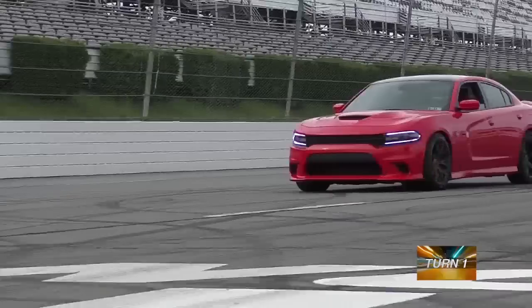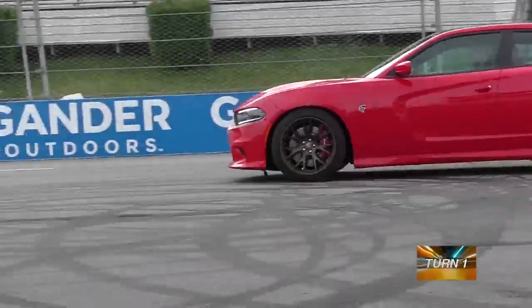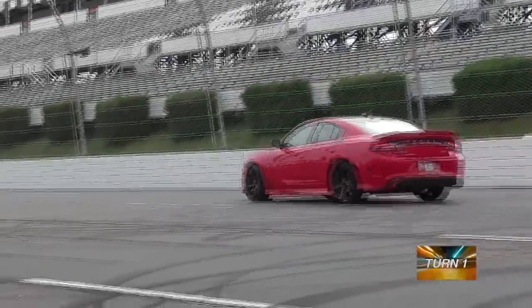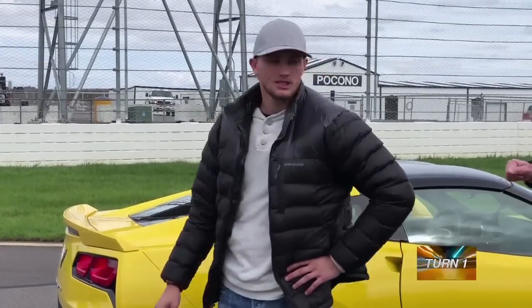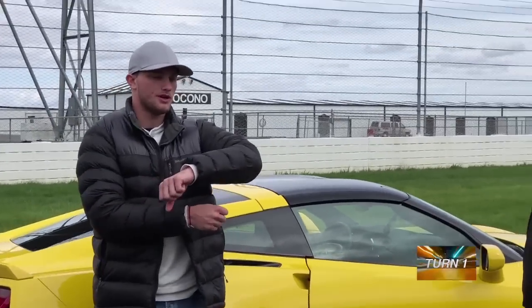I said that about the Hellcat. It's just all about too much power. The weight is the issue. Yeah, I mean, it's a big car. It goes from understeer to oversteer fast, is what you're saying, right? It comes really quick.